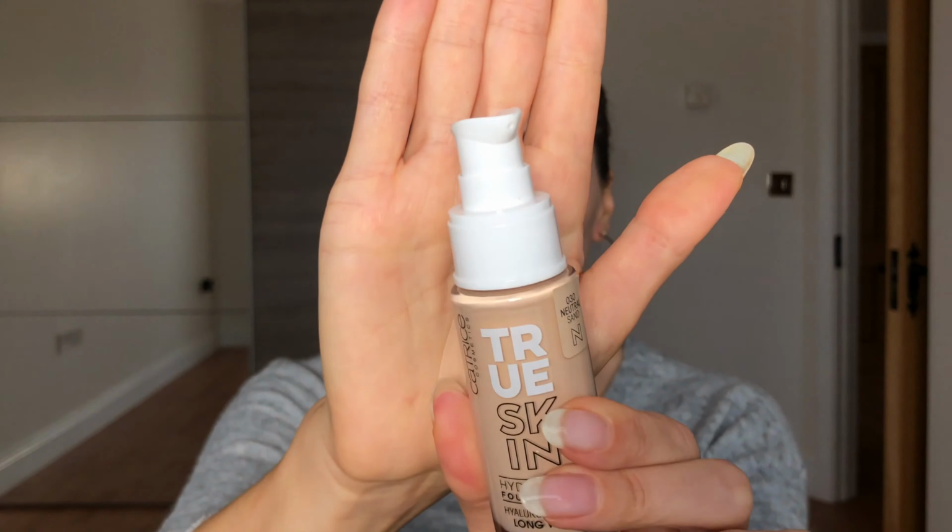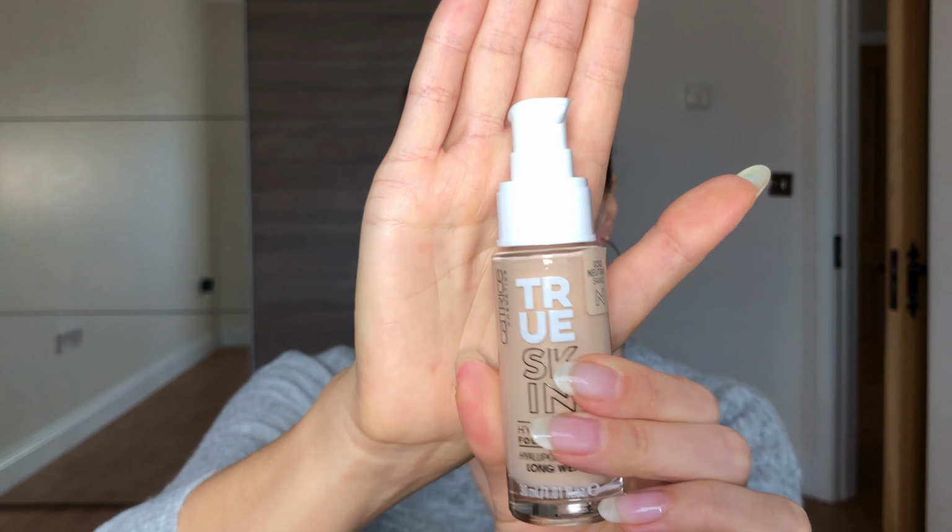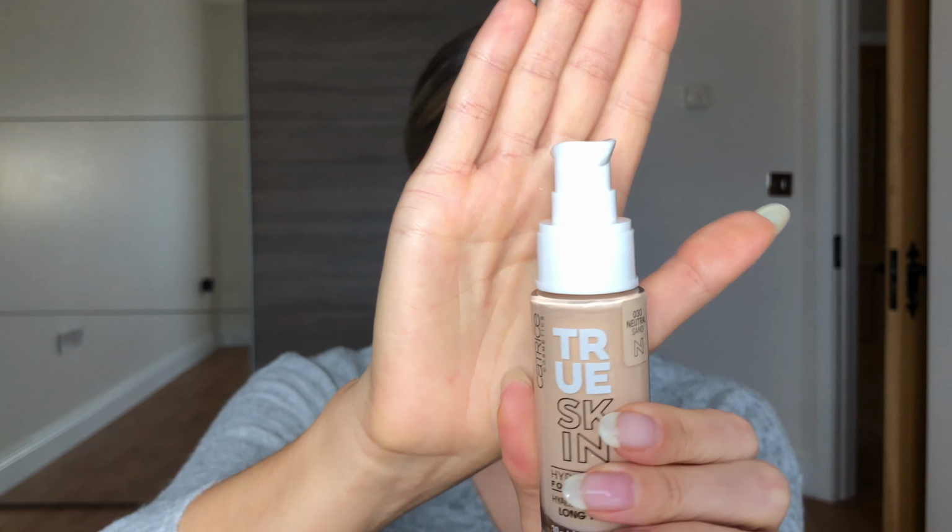It was quite hard to choose a color because obviously there's no testers. So in the shop the lighting wasn't good either, so I picked the color Neutral Sand, and I haven't even opened this bottle, so it will be interesting to see what I ended up buying. So this foundation comes with a nice little pump, and it's a medium to full coverage buildable foundation infused with watermelon seeds. Provides a nice comfortable matte finish on the skin.